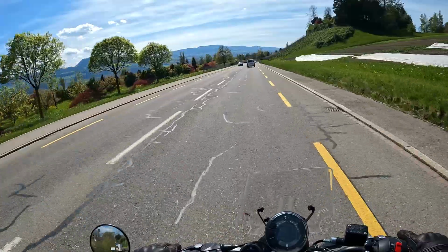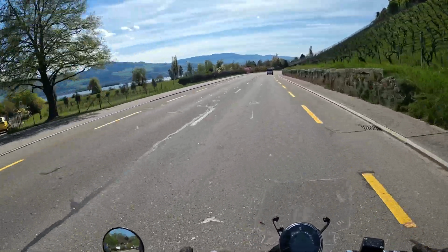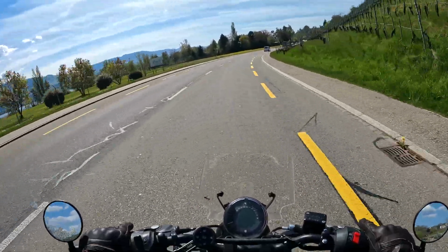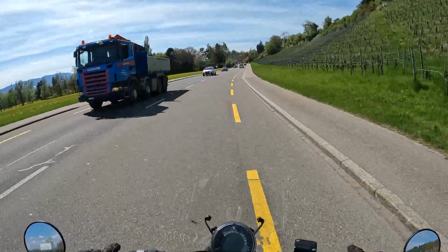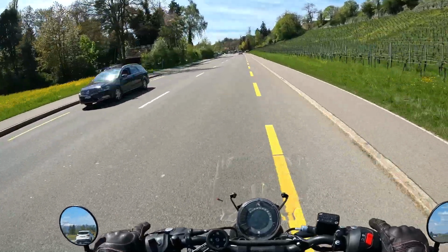I hope you've enjoyed the ride so far. If not, too bad for you. I liked it for sure. The weather was great, not too much traffic because I'm riding during the day, of course, and during the week, not on the weekend. We have some vineyards on our right, the Zurich Lake on our left. What else do you need?